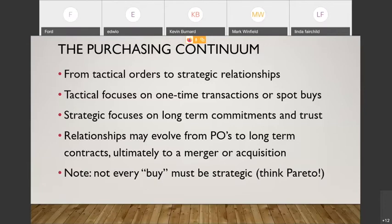Now, it's very important for us to remember the Pareto analysis or the 20-80 rule. Not every purchase has to be strategic. We have to focus on what's truly important. So again, with the issue, if we're low on shop rags for the factory floor, you don't really need a strategic relationship for that. All right, it's not that critical. So think about what's important.